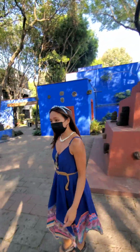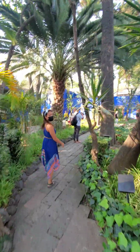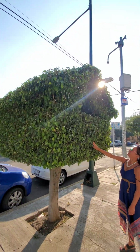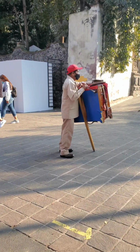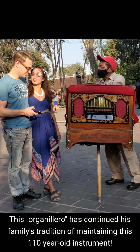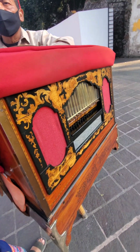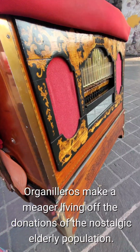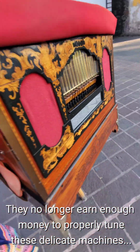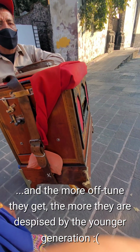Here we are in the house of Frida Kahlo. A very big house. Hey, friend. Knock, knock. Are you in there, birdie? Oh, I just heard something. And it's from your family. So, generation to generation. Todavía trabaja. Still works. A little off tune, but reminiscent of another age.